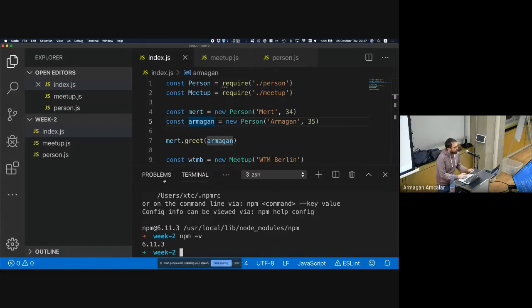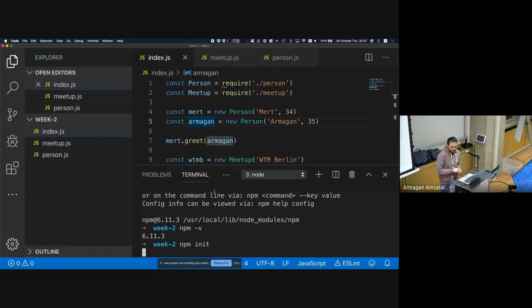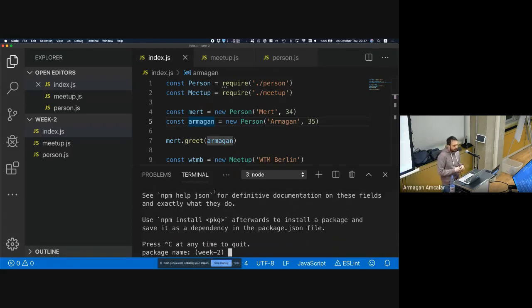Okay, as we said, index.js is just a file, meetup is just a file, person is just a file, but we would like to bundle them together with a cover page. For us, we're going to create our first backend project, not file compilation, but an actual project. For that, there is an easy enough command, npm init. Init is short for initialize. When you npm init something, it's going to start asking you a lot of questions.